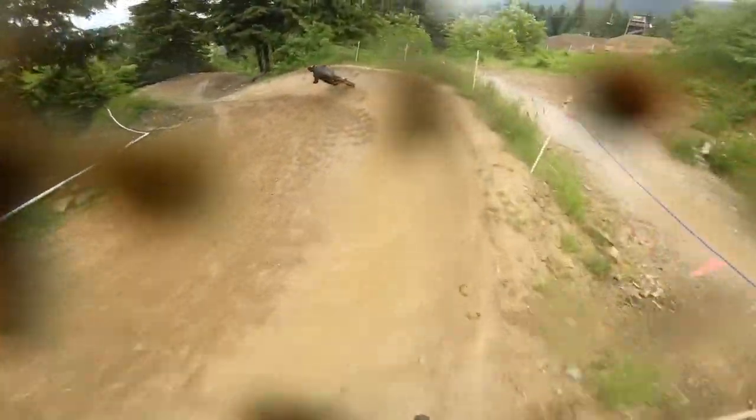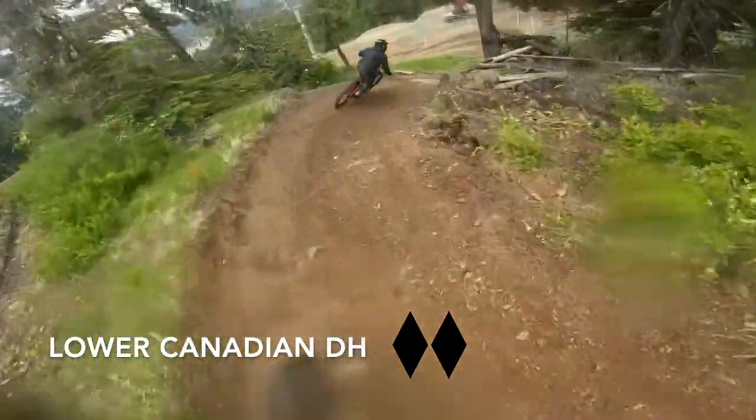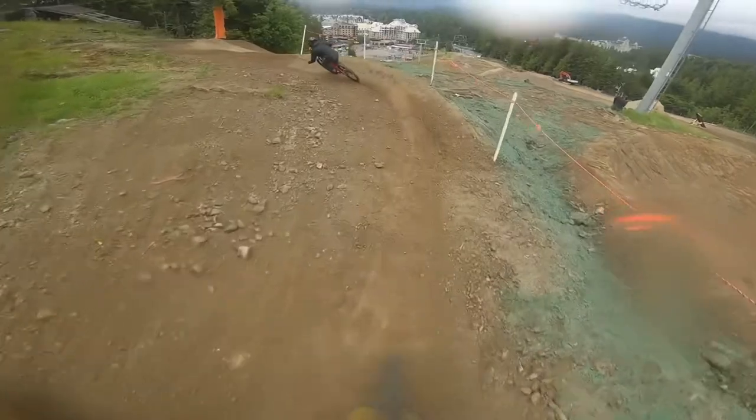Kind of absorb it a little bit. Carry a lot of speed into this bridge jump. Gotta aim to the right here to rail these berms, to carry the speed into the step up coming up. Try and really pump the transition, launch it. Little one-hander, maybe cased it, who cares. Lower Canadian Open, not Lower Canadian DH, I don't know.